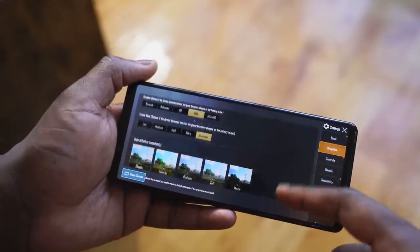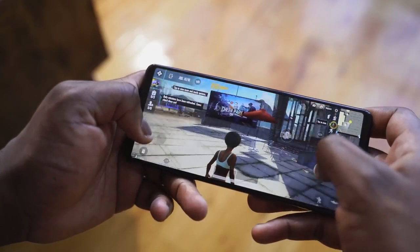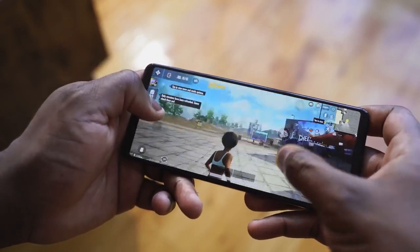All right, so gaming on here is really solid. Snapdragon 865 processor, 8 gigs of RAM. It's not a problem. You've got 256 gigabytes of storage. Everything runs smooth. Gameplay was hitch-free. You could see the games ran well.